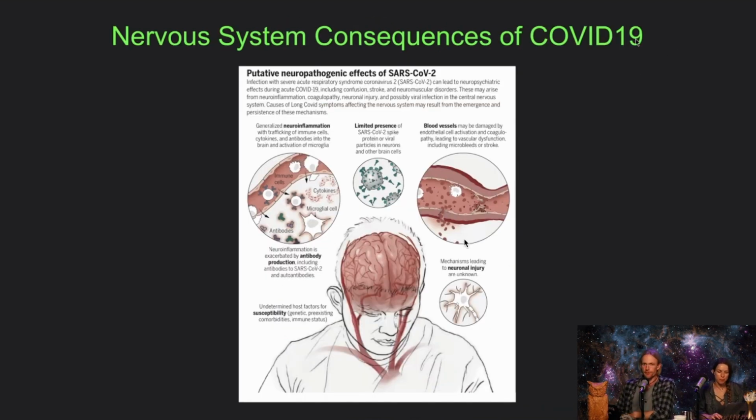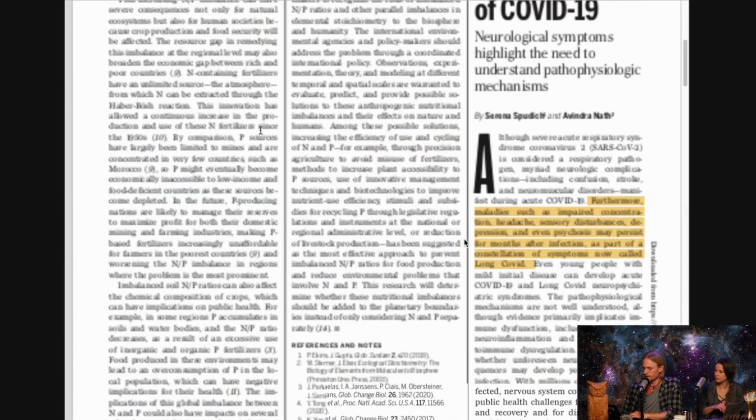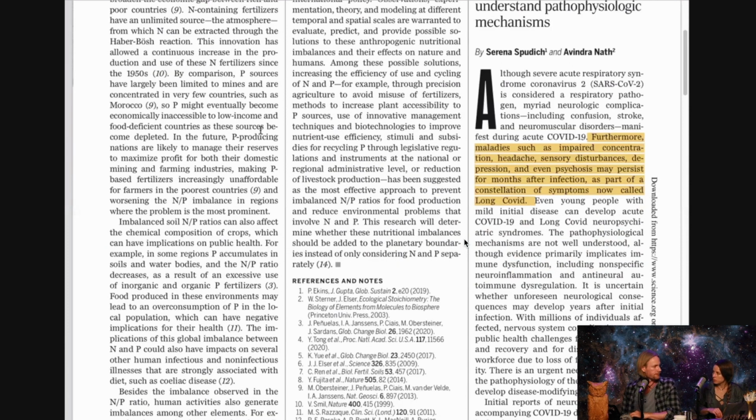All right. So the first paper we're gonna check out is the nervous system consequences of COVID, which is a more sweeping overview of what's happening. And I want to just highlight some of the salient features as I was reading this. And then afterwards, we can start to discuss any thoughts or ideas you guys had as you read this too.